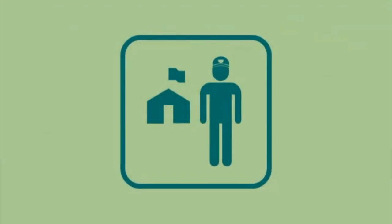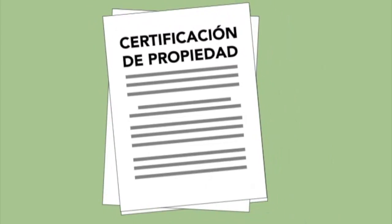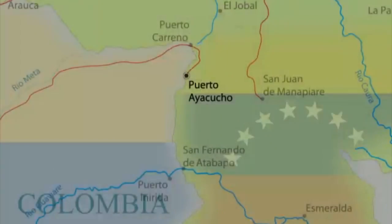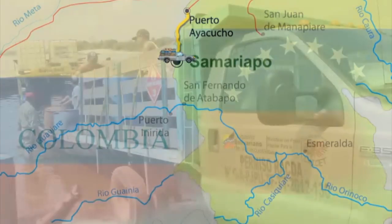2 other vehicles are loaded with the food, tools and the team. Along the route, the convoy has to stop at numerous checkpoints where relevant authorizations are required, including for the transport of fuel, the invoices for the purchase of the food, the titles for the outboard motors, and the identification documents for each team member.